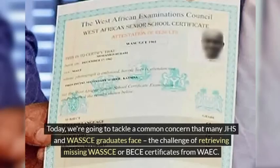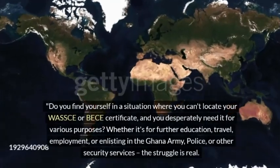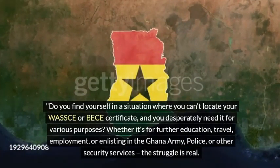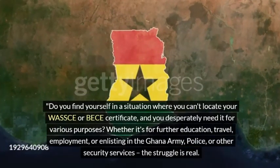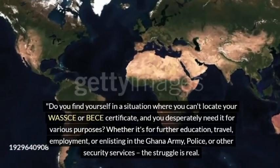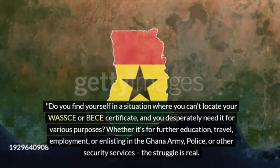Today, we're going to tackle a common concern that many JHS and WASSCE graduates face: the challenge of retrieving a missing WASSCE or BECE certificate. So, let's dive right in. Do you find yourself in a situation where you can't locate your WASSCE or BECE certificate, and you desperately need it for various purposes? Whether it's for further education, travel, employment, or enlisting in the Ghana Army, police, or other security services, the struggle is real.